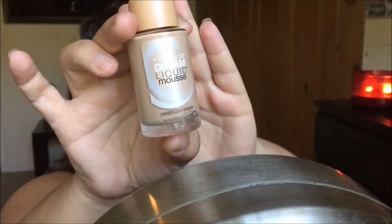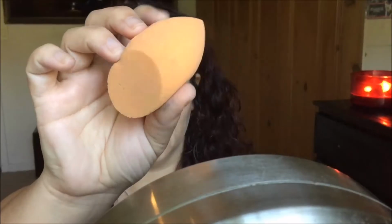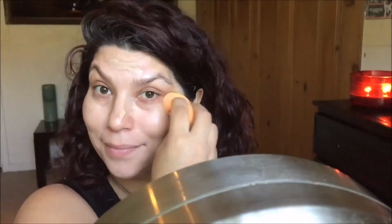The foundation I'm going to use today is a Maybelline Dream Liquid Mousse in Nude Beige Light 3.5. It is a little ashy for me, but I do make it work once I blend it in and put everything else on. I'm going to use the Miracle Complexion Sponge to blend that into the skin. And let's see what else.